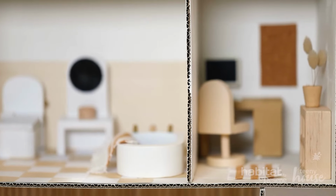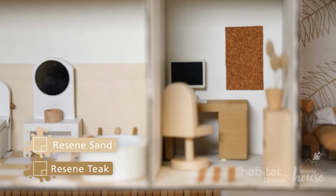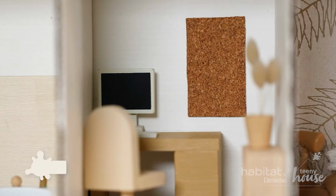I opted to include a little home office as people are working a lot more at home. It's not the biggest space, but it's a real functional space. I liked the little idea of just bringing the cork again from the floor and creating a little cork board. My home office has got a cork board and I just stick all sorts of stuff up there, so I decided my little teeny house needed one too.